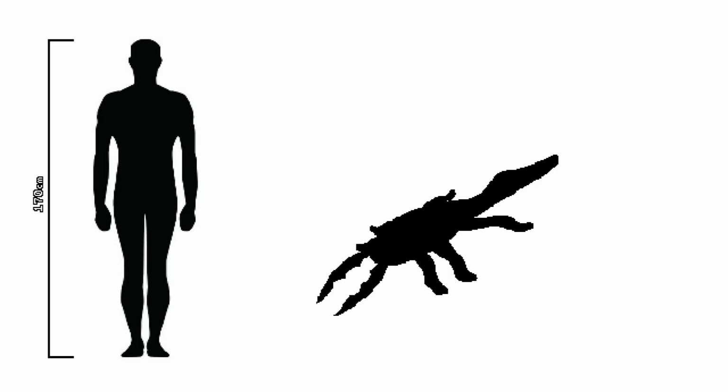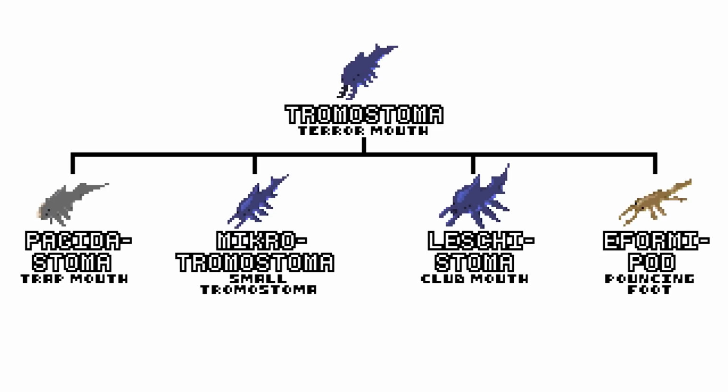Its young will live to be 5 years in age and can grow up to 1.25 meters in length and weigh 60 kilograms. This creature will be called a Formapod for its pouncing foot.